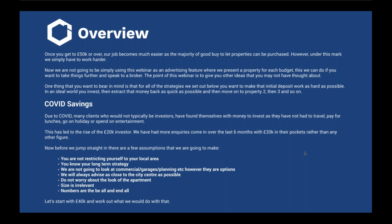We will always advise close to city centres. Again, to invest 20,000 in the middle of nowhere is easily done.